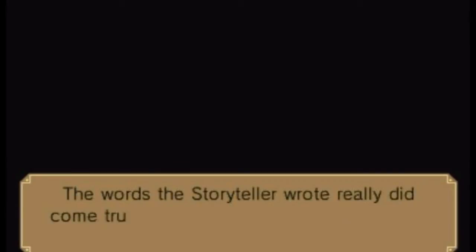That's some pretty flabby gold, but oh shit, that wasn't Phoenix, right? It was Layton! Professor, the words the storyteller wrote really did come true. And in the worst possible way.